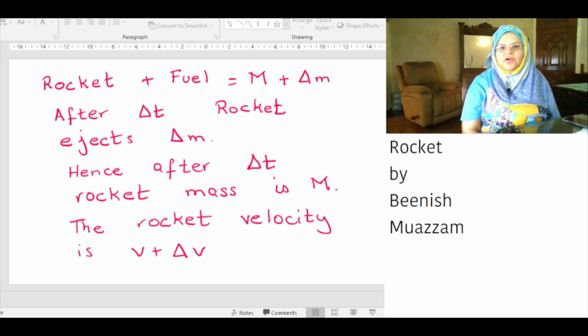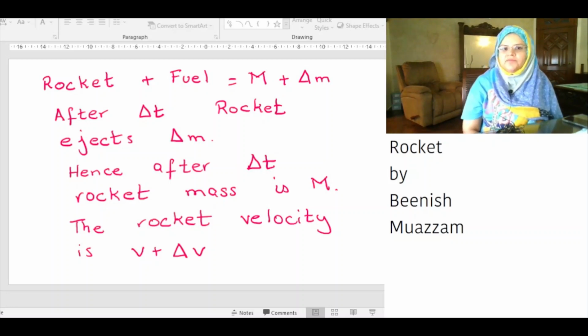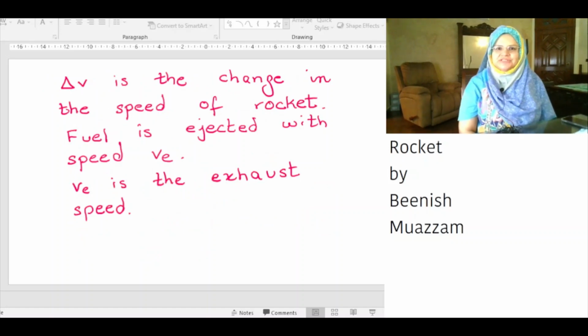The mass of the rocket is capital M, the mass of the fuel is delta M. After delta T, the rocket ejects delta M, that is fuel is being burned and is ejected. Hence, after delta T, only the rocket mass that remains is capital M. The rocket velocity increases by delta V, hence after delta T, the rocket's velocity is V plus delta V. Delta V is the change in the speed of the rocket. Fuel is ejected with speed VE. VE is the exhaust speed.